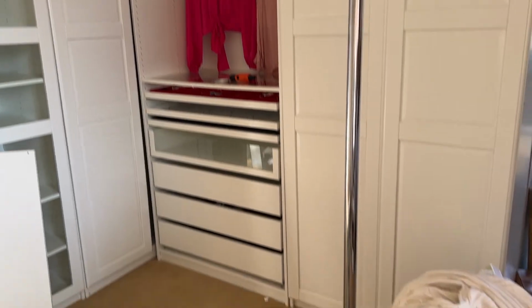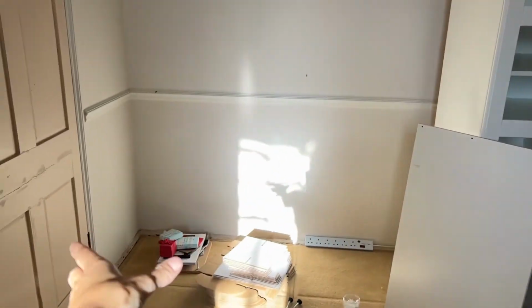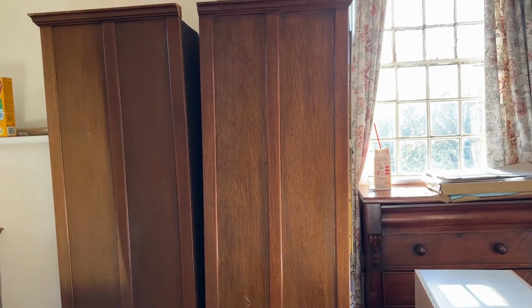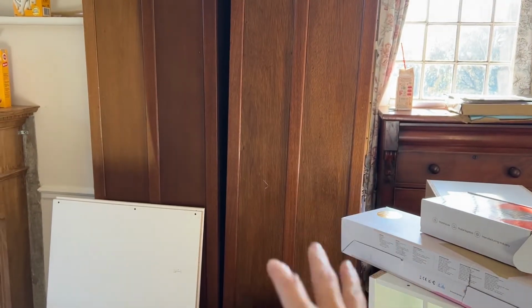So it's like a T shape, and over there is going to be the dressing table for hair. So it's going to have a tall cabinet there, and then a desk with a lighted mirror, a landscape one there. And then over here, where these brown wardrobes are going to be removed, behind there is a plug socket. So I'm going to have another table there for my makeup.